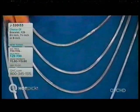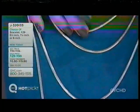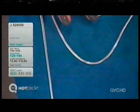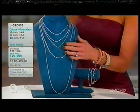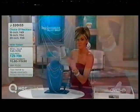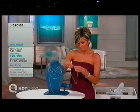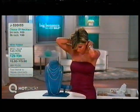And I just love how this one is so fluid. It's such a pleasure to wear it on the neck, and it is just begging for some sort of enhancer or pendant. Clearly, though, the diamond cutting of the silver and the silver itself is so special and so kind of jaw-dropping that you don't really need to put anything on it. I'm going to put this one on. Has a lobster claw clasp. This is totally new.